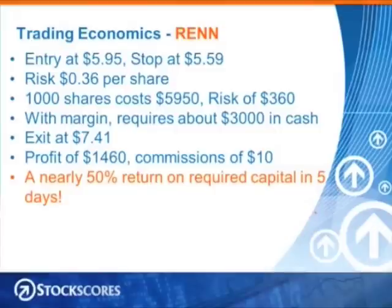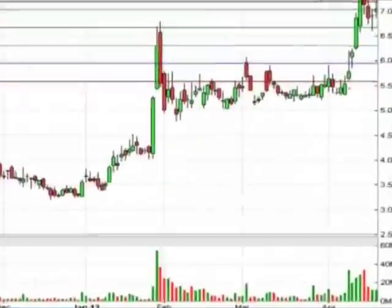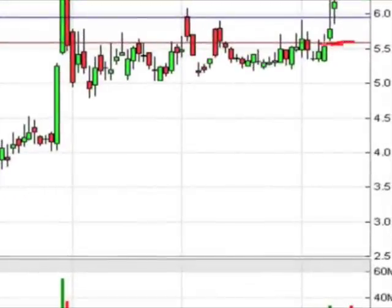Now, many people would say you're crazy to use margin on a $5 stock. It's too volatile. But don't forget, we know where our exit door is. When we're buying at 5.95, we're going to plan to sell if it goes below, right there, my red line. And that's the discipline. If you don't have that discipline, don't use margin, because this stock could very easily go like this. We don't know that, right? In this case, it worked, but know that 30-40% of the time, these kind of setups lose money.